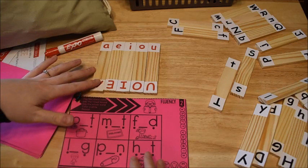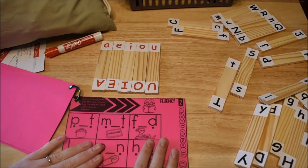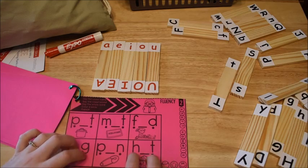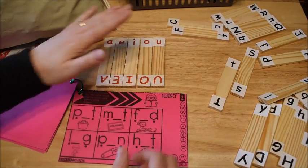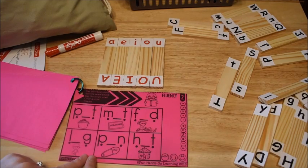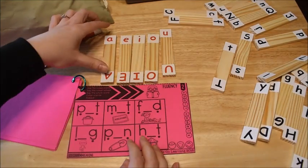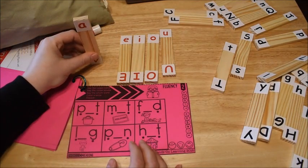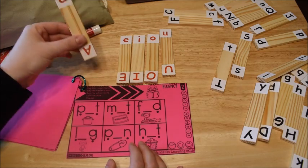Okay guys, you can even use your Brain Blox letters with your Fluency Cards. These Fluency Cards are also part of my phonics curriculum. And what the kids can do is I would lay out my vowels because that's what these work on. This is actually the Fluency Cards from Unit 2, which is short vowels. When you have your kids take out their vowels, you want to sing the song first that reminds them of the vowels. And if you've seen my other videos, you know the song.